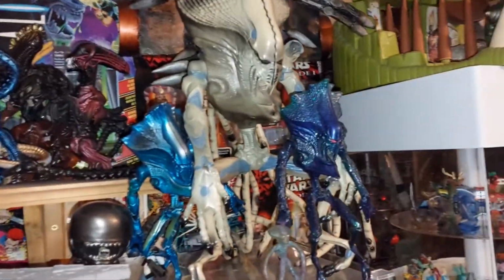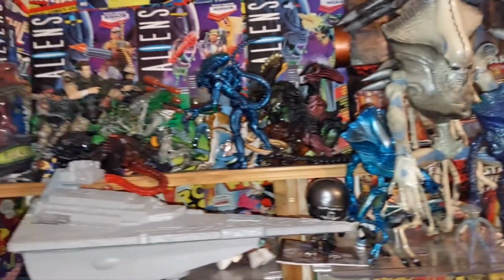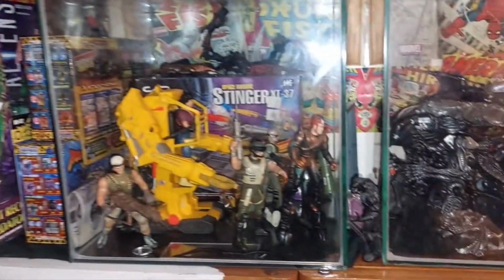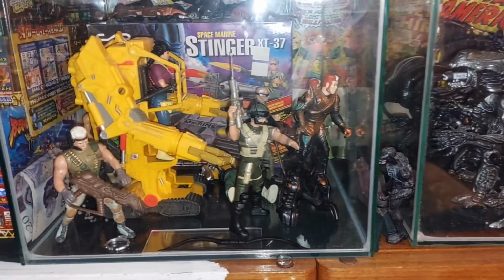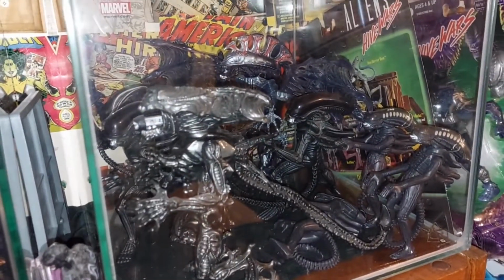It's kind of Independence Day today. They weren't there before, but I had to find somewhere for them, so I thought, why not? They are aliens, so I just shoved them in the corner there as well. There's another part of the aliens. As you can see, there's a few more Marines in there. Hudson, Drake, and a load of the aliens there with the Alien Queen.